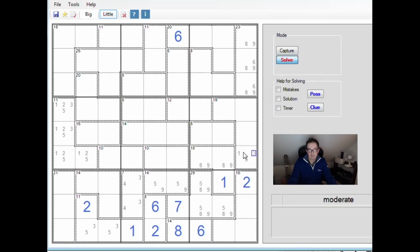That means this cell here is a 1 or a 5. Now think about this 6 cage. How can we make 6 in 2 cells? Well, there are 2 ways, 2, 4 and 1, 5. Well, the 1, 5 variation isn't going to work now because then we'd have 3 cells that all need to contain the numbers 1 and 5. So this must be 2, 4 now.